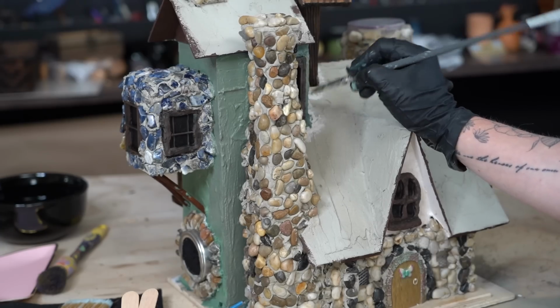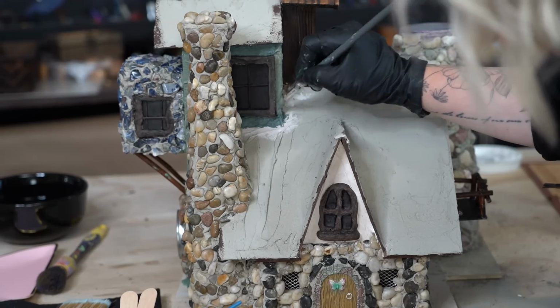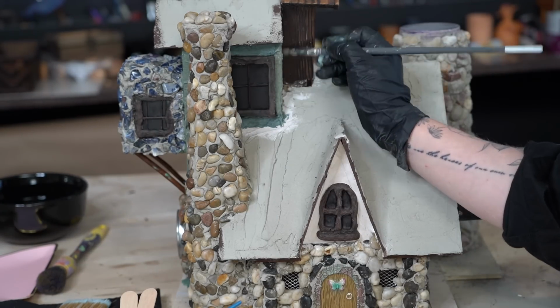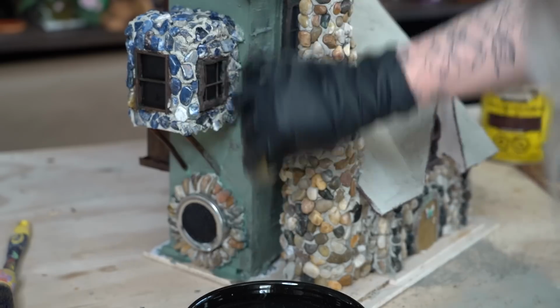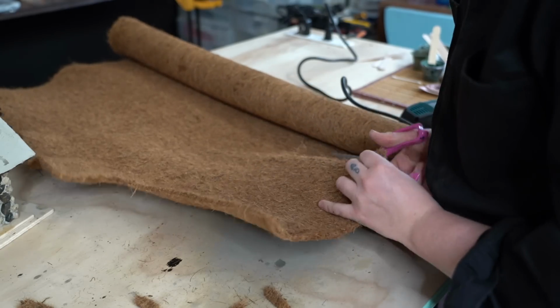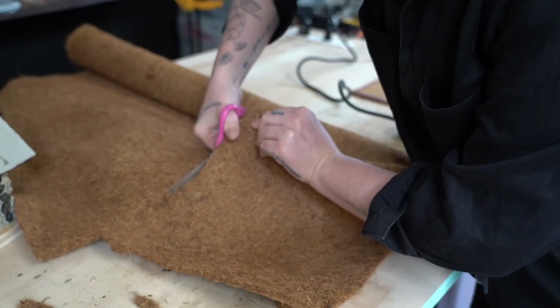Yeah, I finally settled on a more sagey green, which was the color I kind of wanted from the get-go. It clearly just took a minute for me to get there, and that's okay. That's okay. The final detail on this cozy cottagecore home was the cocoa mat top.